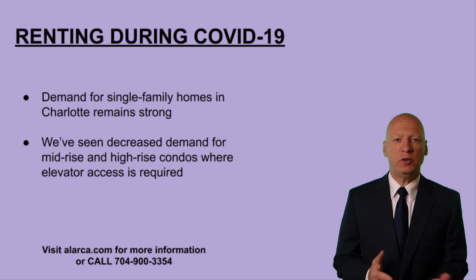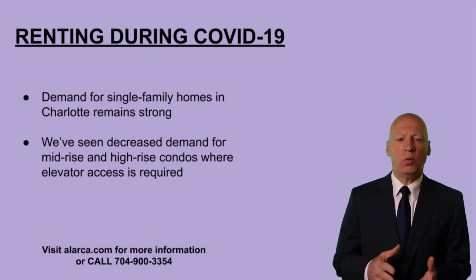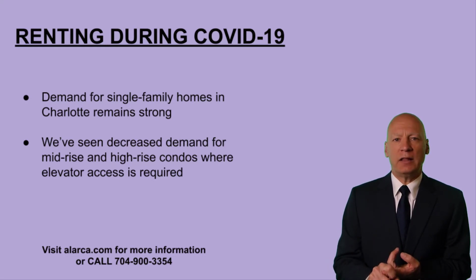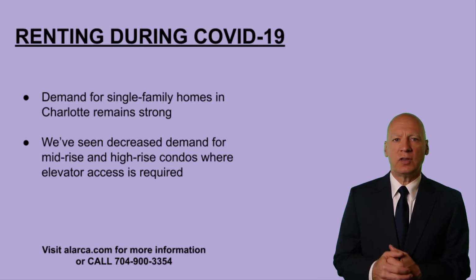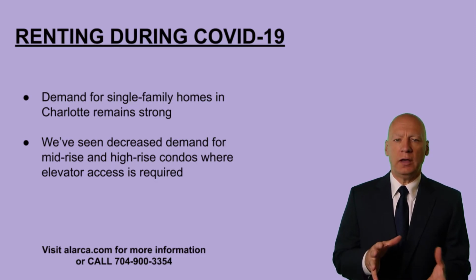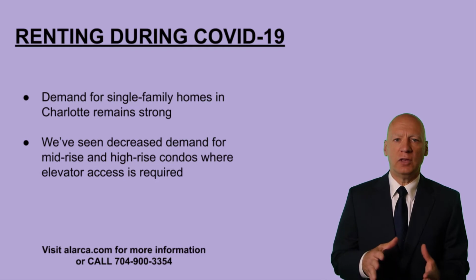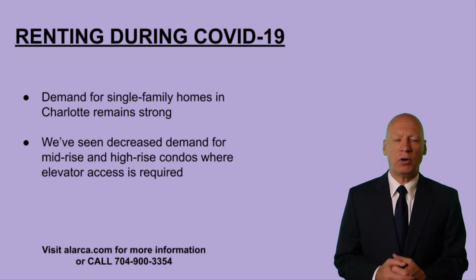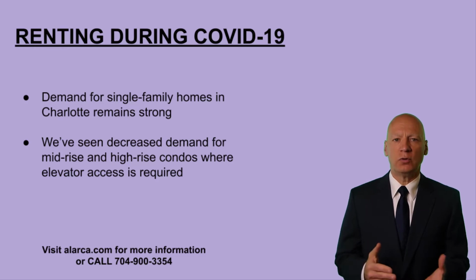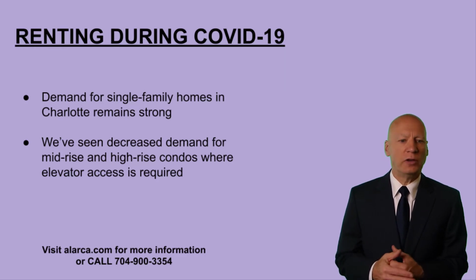We are having a few problems renting condos with elevators or tight quarters, which is somewhat understandable given the nature of these properties. So if you do have a condo or an apartment that's in a high-rise, you really want to understand the market and make sure you're checking out market trends and rents in order to entice tenants to rent your property.